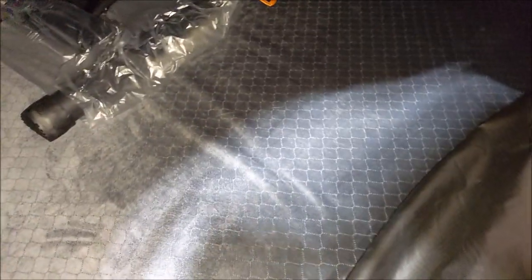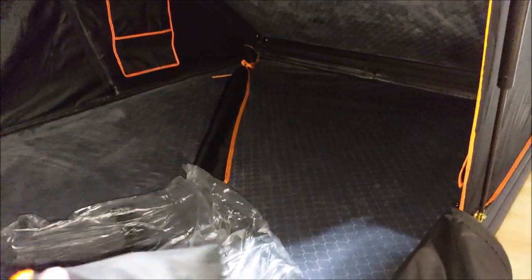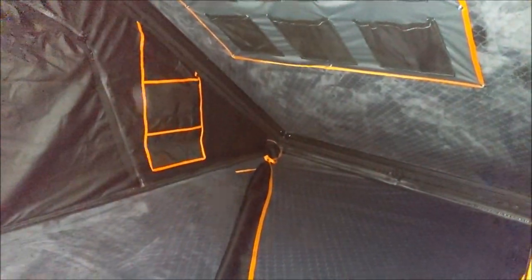And I don't see a condensation mat. I'll probably pick one of those up. But this is very soft in here and nice. We've got the same kind of real soft stuff on the ceiling, placed for pockets and things. Here's our ladder. And I guess these are probably the mounts for the ladder. And I'm guessing in there will be the little hooks for the front porch awning. Very cool.